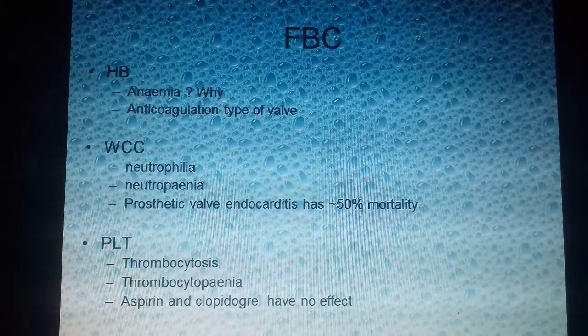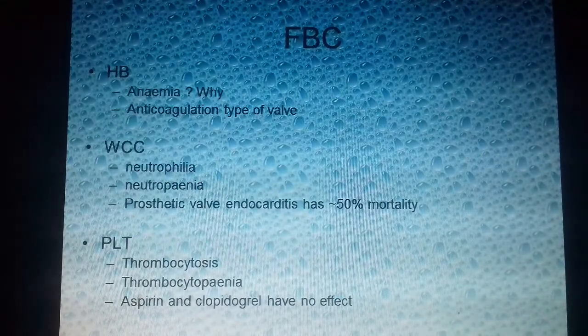Platelets will show thrombocytosis or thrombocytopenia, and if the patient is on aspirin and clopidogrel, effective platelet function can be evaluated.